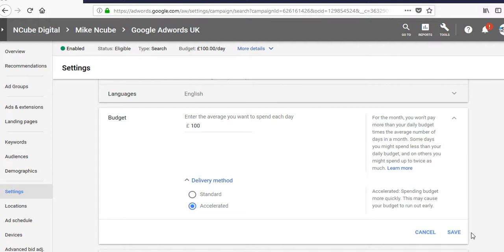So as a small business, it's important to do your research, think like your customers, and get into their minds, and even ask them questions about what they're looking for, and do your keyword research. That's going to help you to set a really good budget for your campaigns.